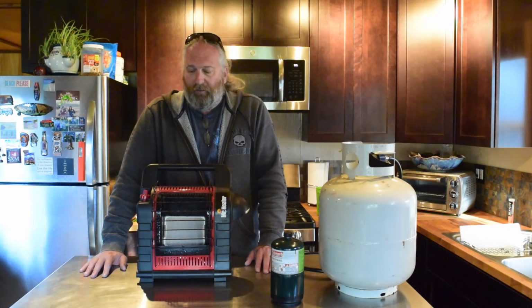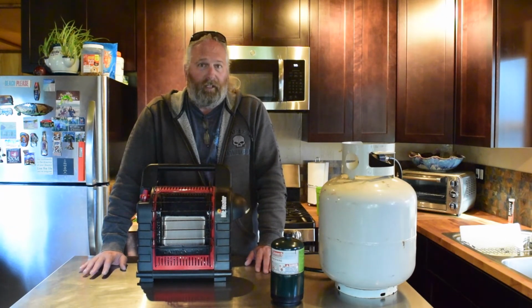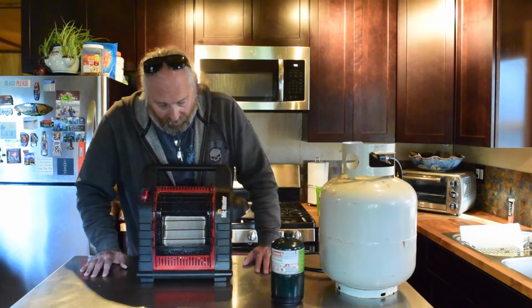And so maybe in an apartment setting this would be accurate as well, but if you're in a larger home, then you may be using this in just one room so that you can keep a good warm area. This brand is Mr.